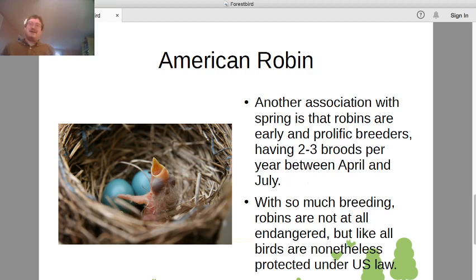There's the robin, very, very common bird. You find them all over North America. In fact, they're the state bird of Connecticut, Michigan, and Wisconsin. An example showing how widespread they are, that they're considered the most important bird in several states. And they have this major association with springtime. So it's nice to see them and recognize them at this lovely time of year.